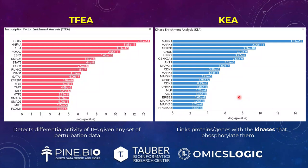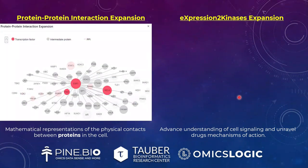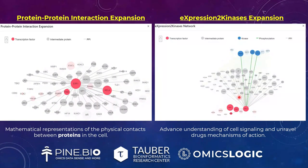And why are they now differentially expressed is the question. And for the same data set, I also found out the protein-protein interaction expansion, where I found that ESR1 is that one protein which, when affected, would lead to a cascade of reactions to affect the other proteins. And then the expression to kinases network is also shown very beautifully here, which shows that when the ESR1 protein is stimulated, it's actually going to affect these various proteins and also the kinases that have been very well mentioned.